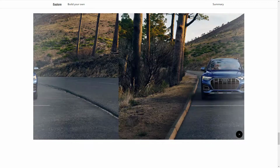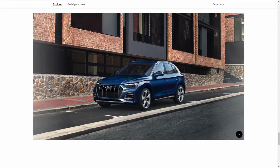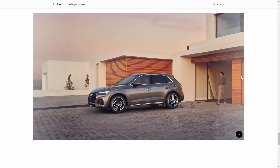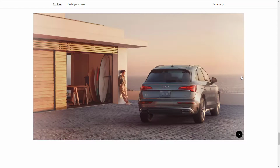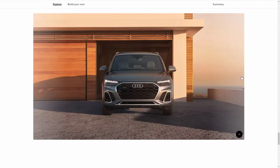They've got some great shots of it. Here's a nice side shot of it in the city. Another front shot. Here they're showing the plug-in hybrid variant from another angle at a beautiful home right on the ocean. Another shot of one getting charged again. Great shot of the front end and the standard LED headlights.